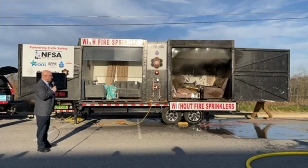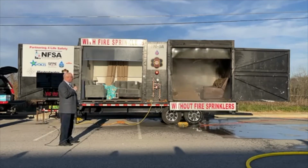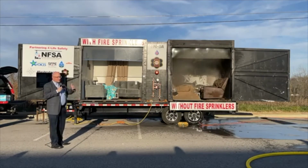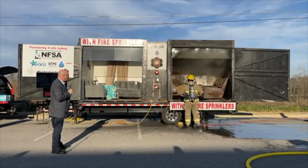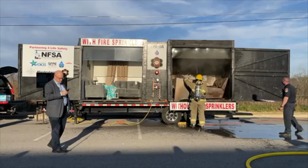And again, you see them. We'll let them make sure this is put completely out. There's some drywall collapsing. And again, smoke alarms and firefighters in this case put the fire out. Smoke alarms warn us. Firefighters put the fire out. So we'll let them make sure this fire's out, and then we'll come over to this side.